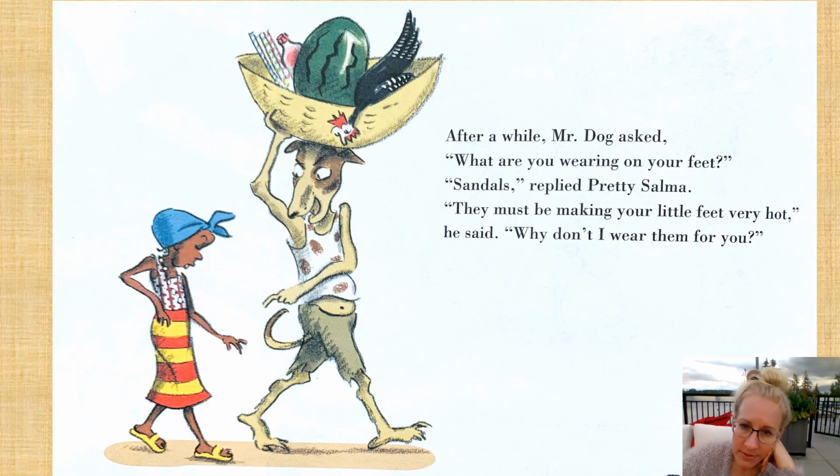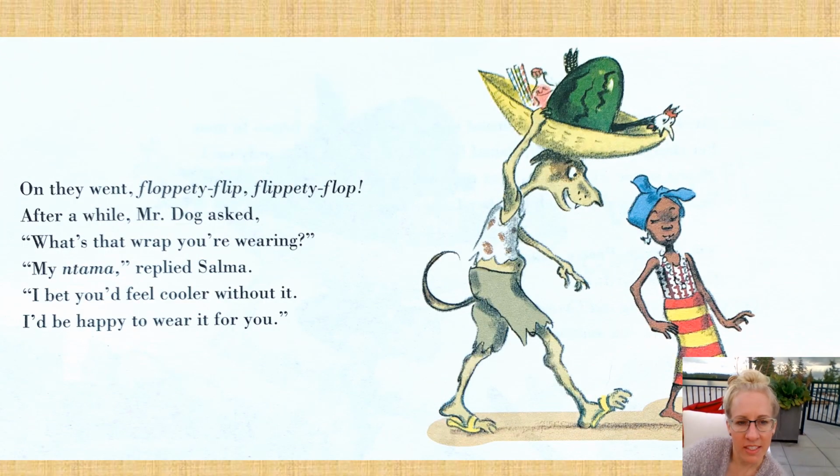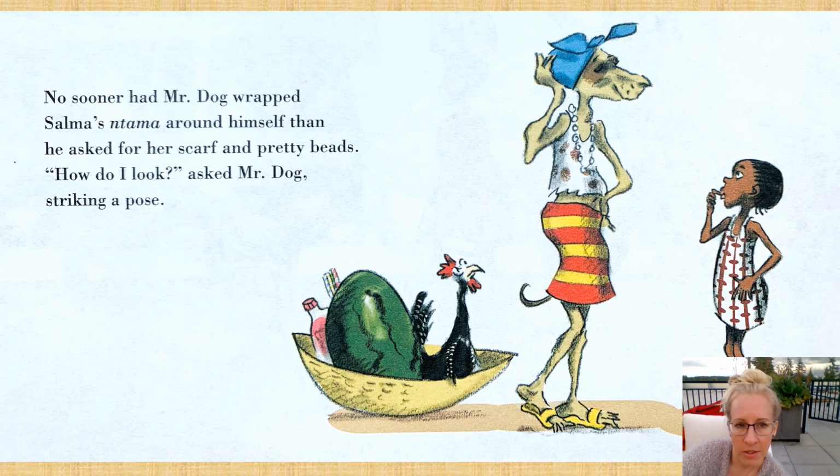After a while, Mr. Dog asked, "What are you wearing on your feet?" "Sandals," replied pretty Salma. "They must be making your little feet very hot," he said. "Why don't I wear them for you?" So they stopped, and Mr. Dog slipped his big feet into Salma's sandals. On they went, floppity-flip, flippity-flop. After a while, Mr. Dog asked, "What's that wrap you're wearing?" "My natama," replied Salma. "I bet you feel cooler without it. I'd be happy to wear it for you." No sooner had Mr. Dog wrapped Salma's natama around himself than he asked for her scarf and pretty beads. "How do I look?" asked Mr. Dog, striking a pose.